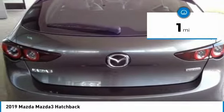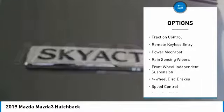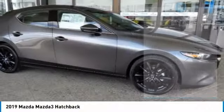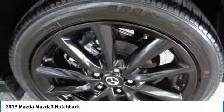Here are some of this vehicle's great options: electronic stability control, wheel locks, brake assist, traction control, remote keyless entry, power moonroof, rain sensing wipers, front wheel independent suspension, four-wheel disc brakes, speed control.